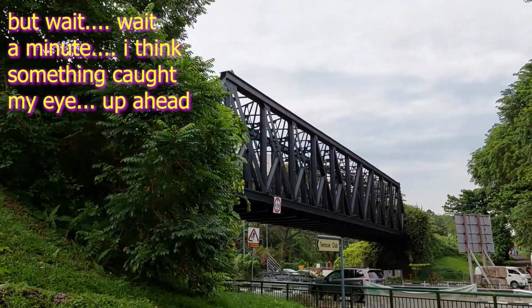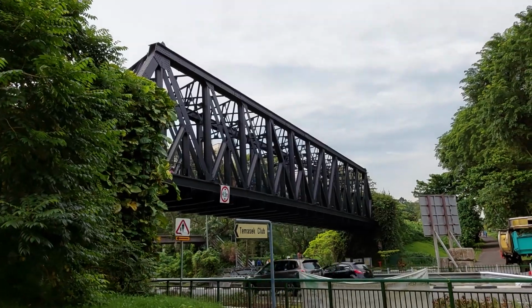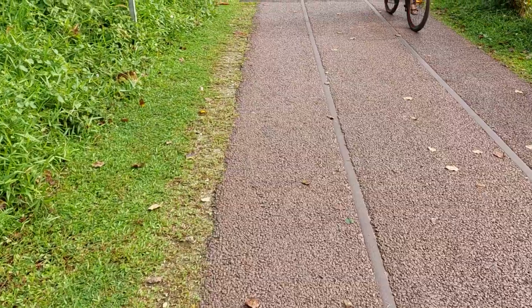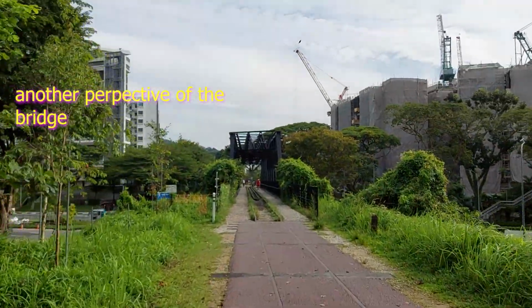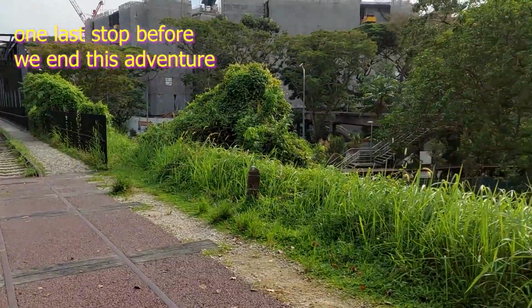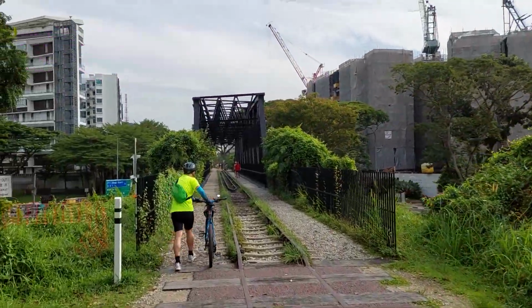Wait a minute. I think I see something up ahead. Some kind of metallic structure. Yes, a structure made of metal. Let's see what it is up ahead. Can you see it? Ah, look at that. Oh, so these are one of those metallic bridges that the train used to go across to cross the streets.